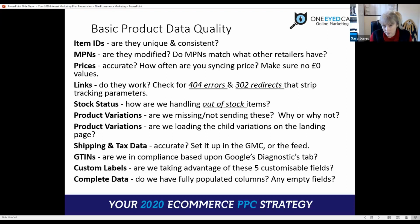Are your prices accurate? Your price in your feed must match the price on the website. If that changes a lot, how often are you syncing those together? Because if Google sees different prices in the feed and on the website, it throws up an error and you can cause all sorts of issues. Do you have products which have no price at all? You need to make sure that you're on top of all of that and have those products excluded from the feed.